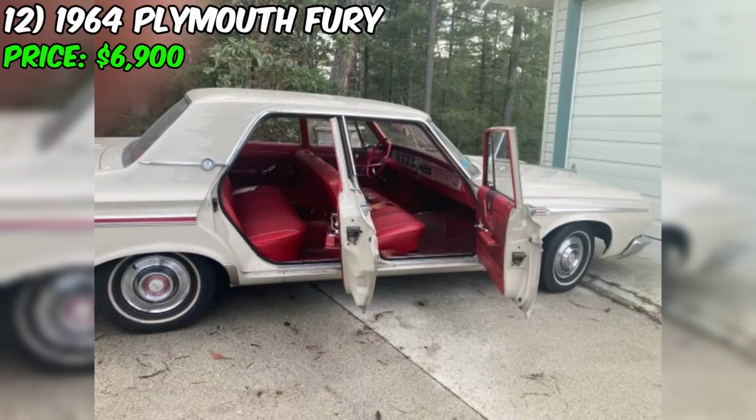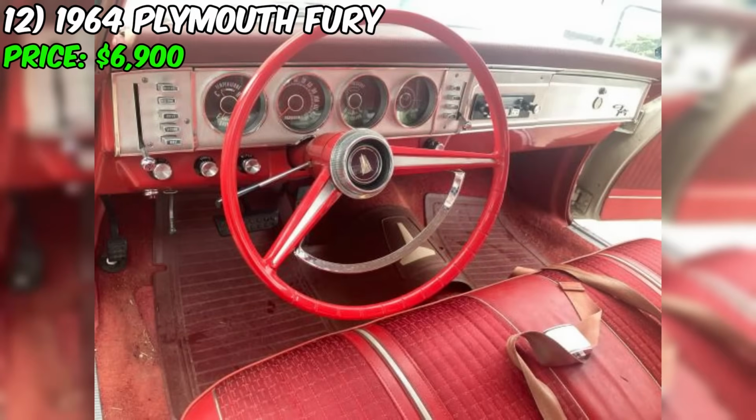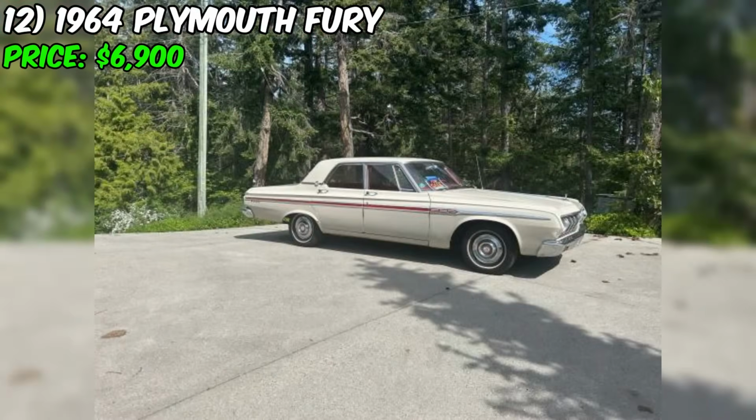The seller describes this car as a unicorn, and it's easy to see why. With its combination of mechanical soundness and aesthetic beauty, this Fury is a true rarity in the world of classic cars. It's the kind of vehicle that turns heads and gets people talking wherever it goes, from car shows to casual cruises. And here's the best part.